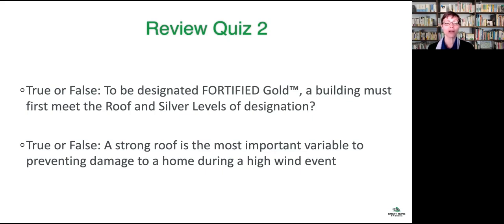True or false, a strong roof is the most important variable to preventing damage to a home during a high wind event. This is true. So fortified roof is the most important part of this, which is why it is the base level that every other level needs to start there. Okay, thank you, Jasmine.